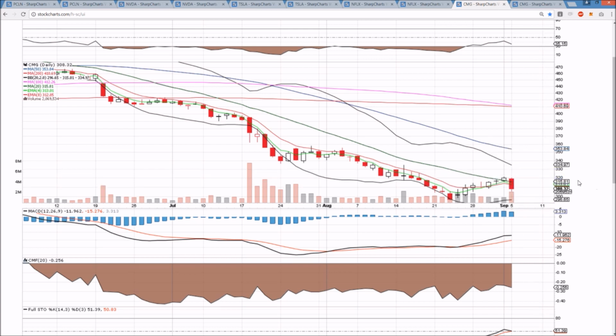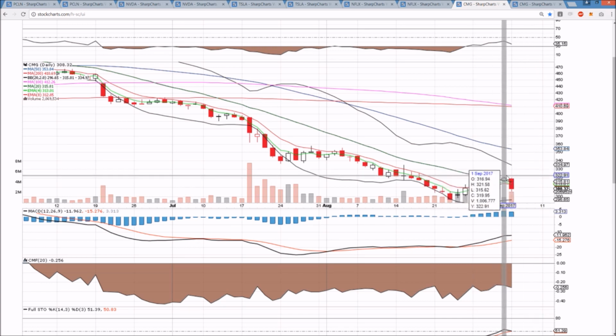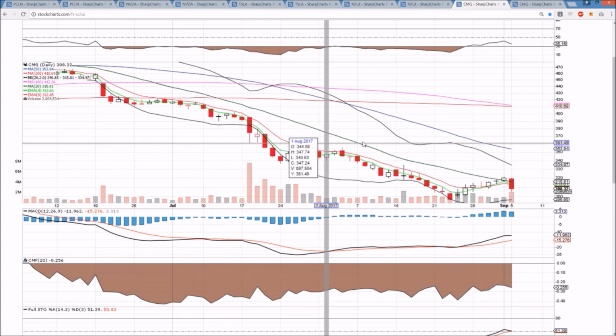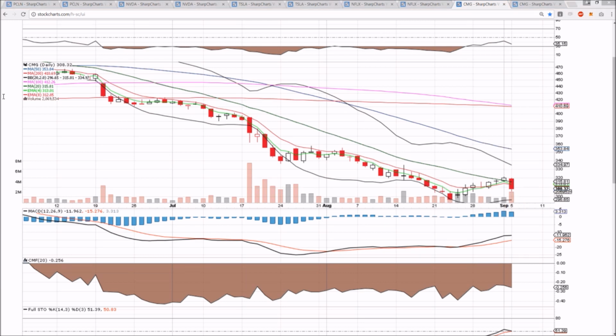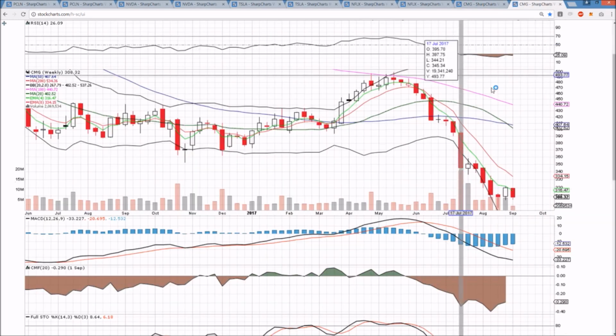Bulls have to see a reversal candlestick forming a higher low compared to some of those support levels, but certainly not a name that I would want to be bullish in, looking at the overall trend and looking at the volume from today. So definitely a lot of weakness, and oversold bounce cooled off the RSI levels, which could mean we're ready for another leg down.